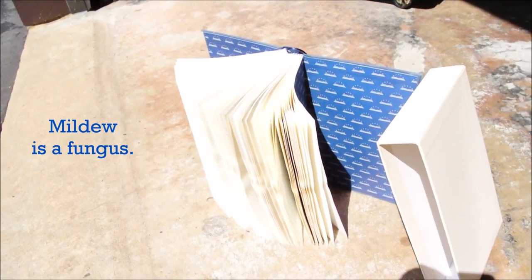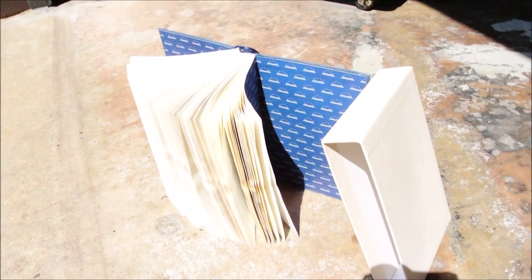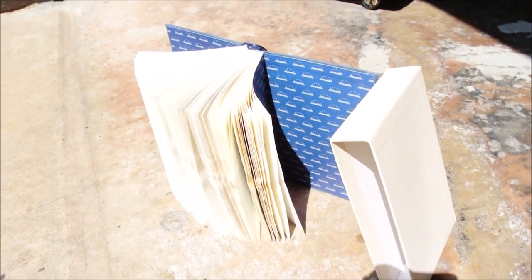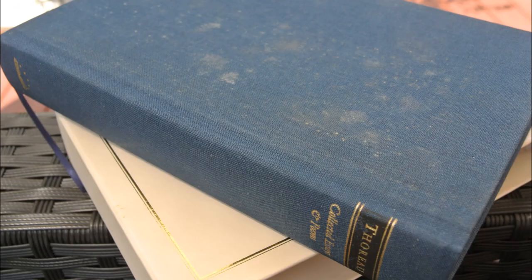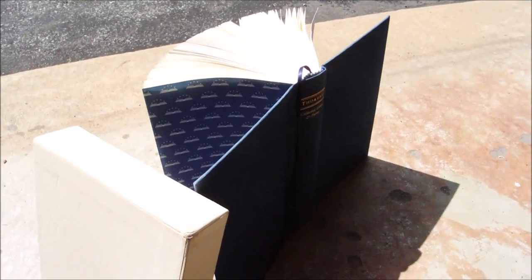I ordered the book from eBay and it arrived with spots on it. It was harsh. If you're sensitive to smell especially, this was... The book, as soon as I opened the package, it made my face itch. I took a few pictures and sent them to the seller, and the seller quickly refunded my money because it was bad. There was no way that I was going to deal with it.